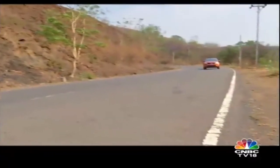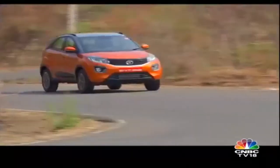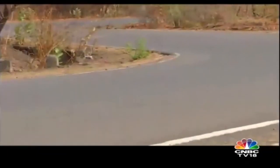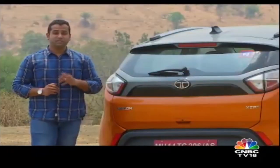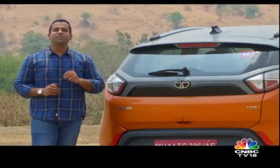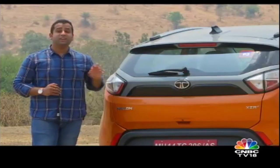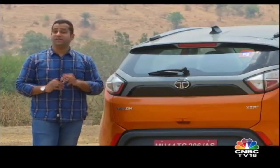On the whole, I cannot deny the fact though that the Nexon AMT will make life behind the wheel easier, particularly for inexperienced drivers, given the convenience and comfort it brings to the table. Considering how traffic conditions in our cities are getting worse by the day, AMTs are indeed a viable solution. And given its positioning as an urban SUV, the Nexon AMT does feel more convenient to drive in traffic than its manual version.